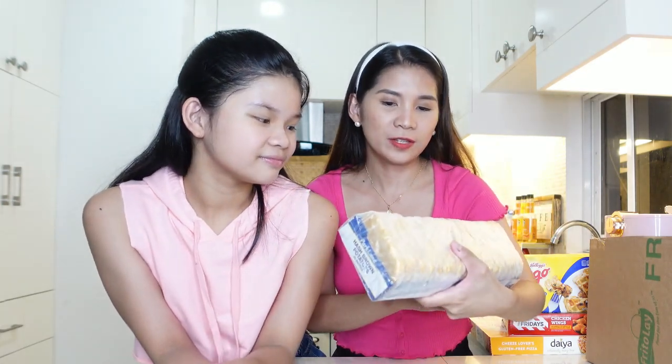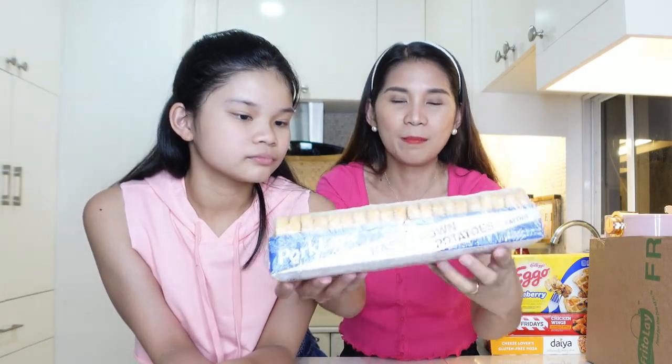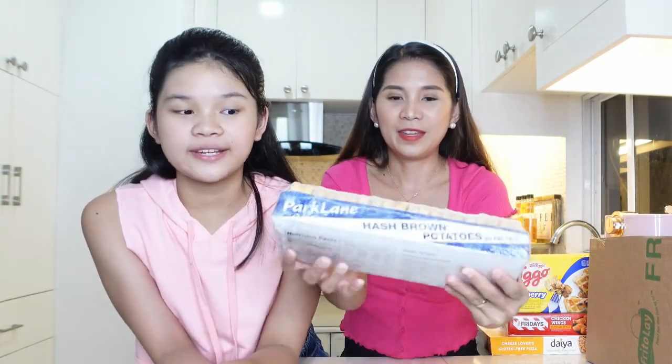Yep. So next, we have this one. This is just hash brown potatoes, 20 pieces siya. Ayan, nakalagay, 20 patties. I really like hash browns because yeah. They taste really good. Masarap to pag in-air fry. Normally, in-air fry namin siya, hindi namin siya dinideep fry. Okay naman yung lasa niya pag air fry siya.